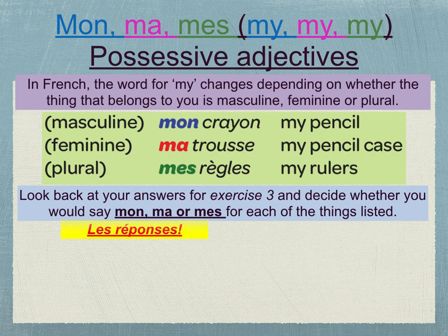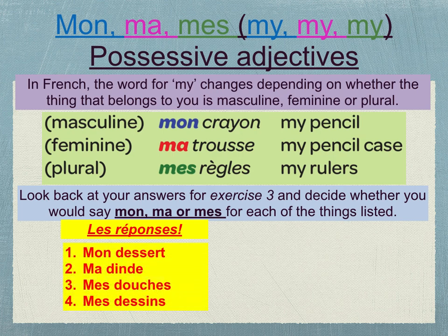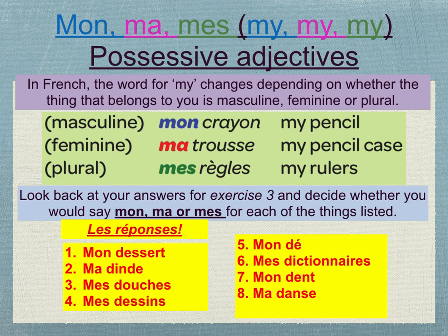Okay, let's go through the answers. Les réponses. So, number 1, le désert became mon désert because it's masculine. So my pudding, my dessert. Number 2 was ma dinde. Number 3, mes douches. Number 4, mes dessins. Number 5, mon dé. Number 6, mes dictionnaires. Number 7, mon don. And number 8, ma danse. Okay, so pause the recording if you want to have a look at that, compare it to what you've written down. Well done.